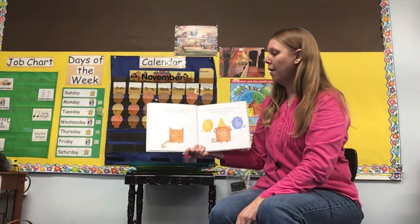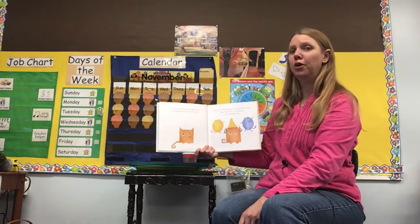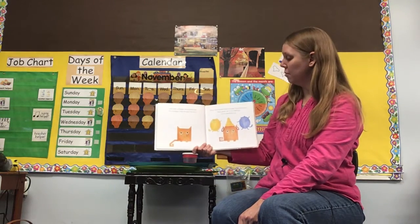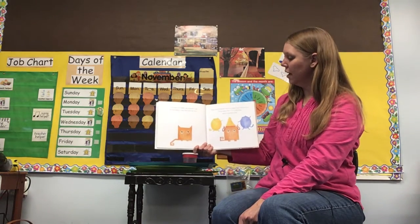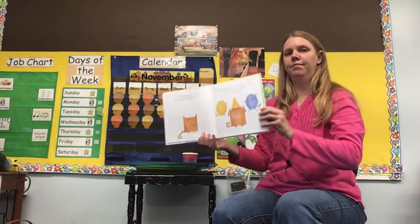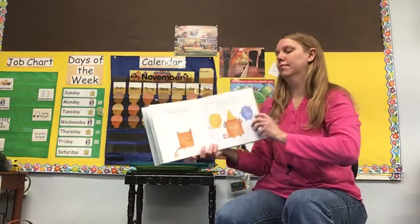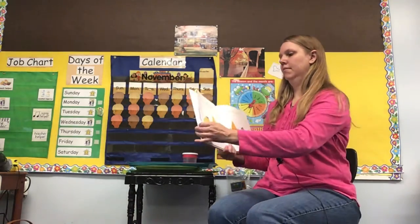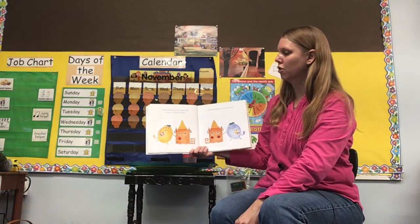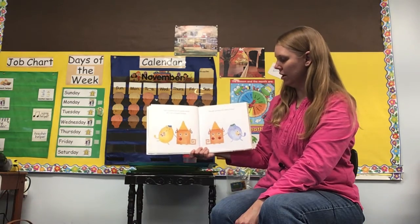Eula was unhappy as a square cat. So unhappy that she lost her purr. Oh dear. Patsy and Maud tried to make Eula feel round. They gave her hoop earrings and a beehive hat. Patsy painted a red rouge circle on one of Eula's cheeks. Maud painted the other cheek.